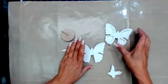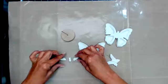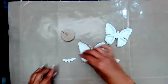So you get the 2 large butterflies. You get this small one, and then you even get this, whoops, let's flip it over, and you even get this little one that you can build, and we're going to definitely do that today. Might should have glued it together ahead of time, but we'll be good to go.